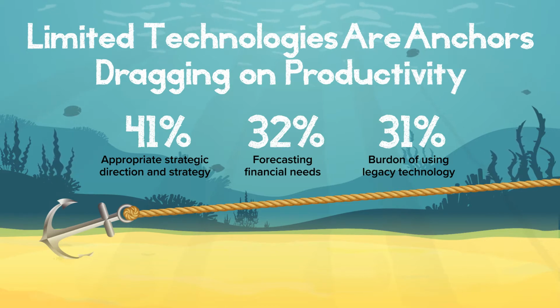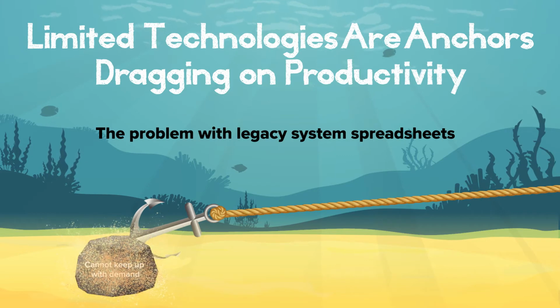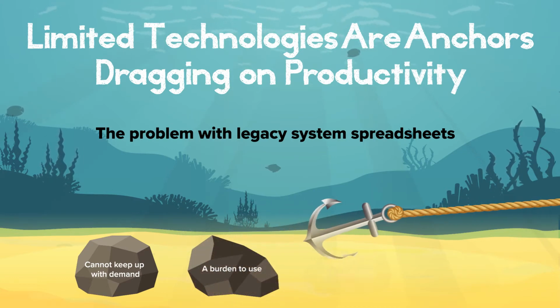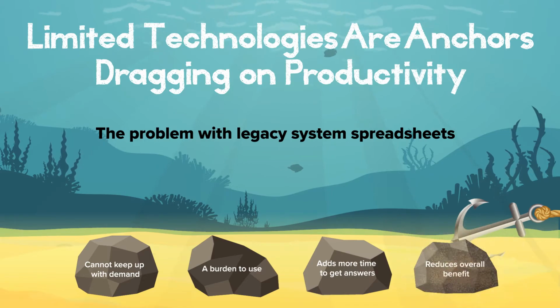Many business systems are built around spreadsheets or other limited technologies like legacy systems that can't keep up with demand, are a burden to use, add more time for the simplest of tasks, and add risk because they are prone to errors.